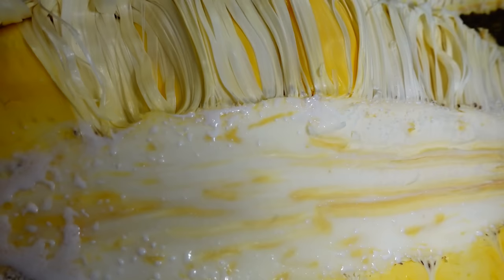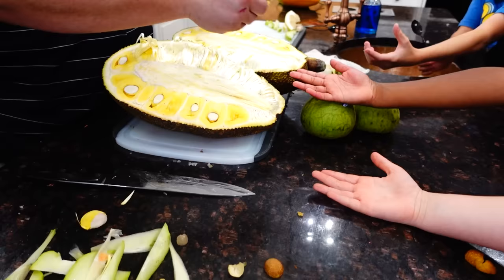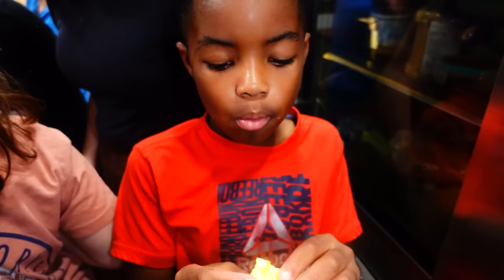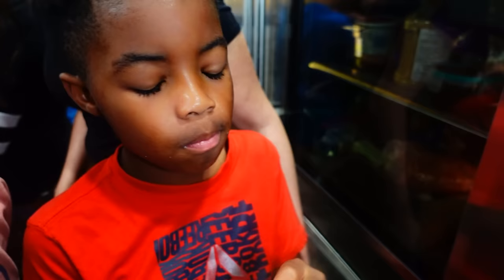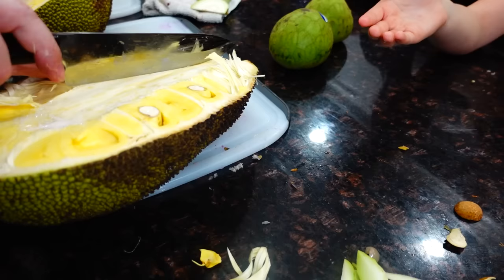You guys want to try it? Oh, it is sticky. I'm gonna pass on that. It smells like soap. Don't try that chamola. Did you eat it? It's the best. It tastes like cotton candy. I don't think that's right. It's not the same as the dragon. Tastes like cotton candy. Oh, this is good. It tastes like dragon fruit.